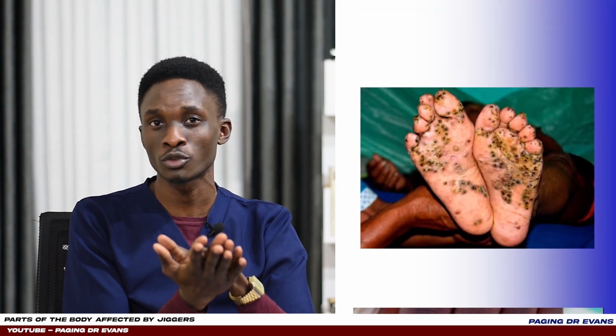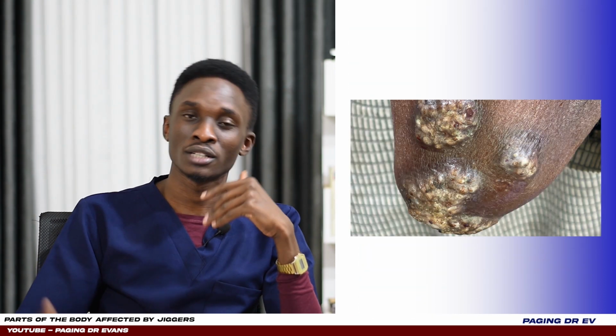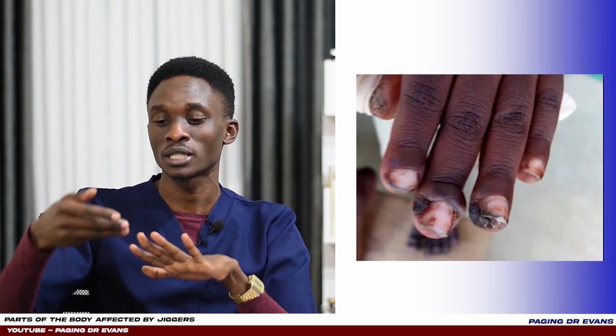Which parts of the body do jiggers affect? It can affect the areas around the nails. It can affect the plantar surface of the foot, that is chini ya miguu. It can affect the hands, the elbows, the thighs, and even the buttock region, that is the gluteal region. Remember, when it affects the nails, sometimes it hides beneath the nails, so it's very hard to notice them. So one has to be very keen when managing this kind of patients.